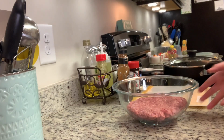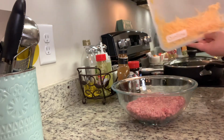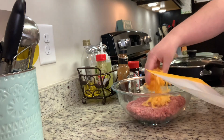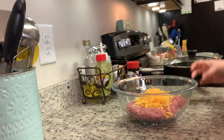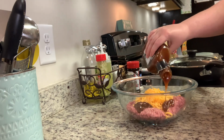Now I'm going to start on the burgers. Now, to be completely honest, I don't feel like this is the best burger ever. I mean, I feel like that's kind of a big statement to make, but these burgers are actually pretty good. So in this bowl, I have some ground beef. I'm going to add in some shredded cheddar cheese, barbecue sauce, seasoned salt, pepper, and then some onion powder. And then I'm just going to mix that together.